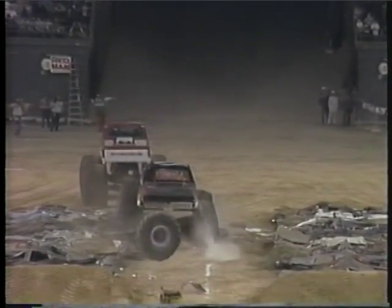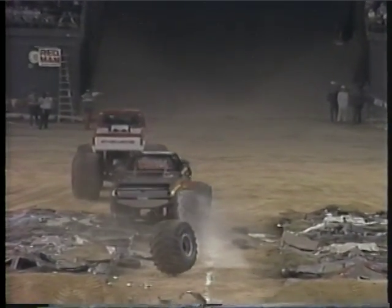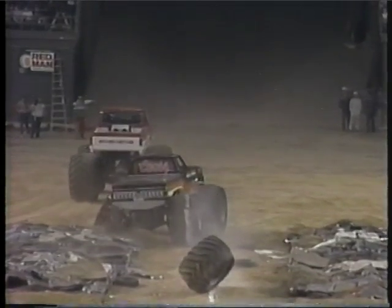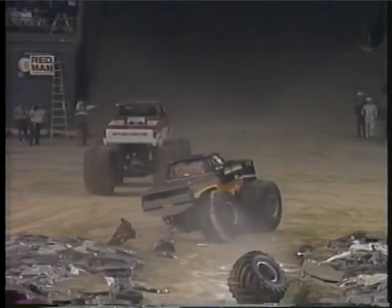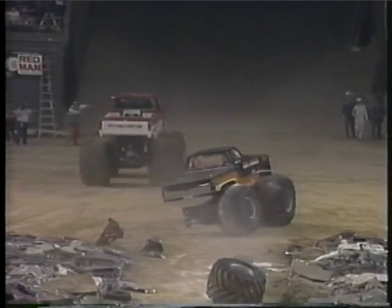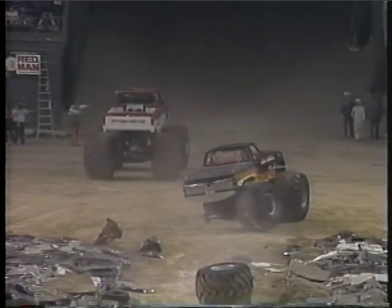I thought, well, that was the end of it. Then I couldn't tell what had happened to the truck, so I looked up at the big Diamond Vision there in the Astrodome, and I looked back, and my back tire wasn't even there anymore. And I knew it was over with. Just try to get out of the building. I knew the truck was hurt pretty good.